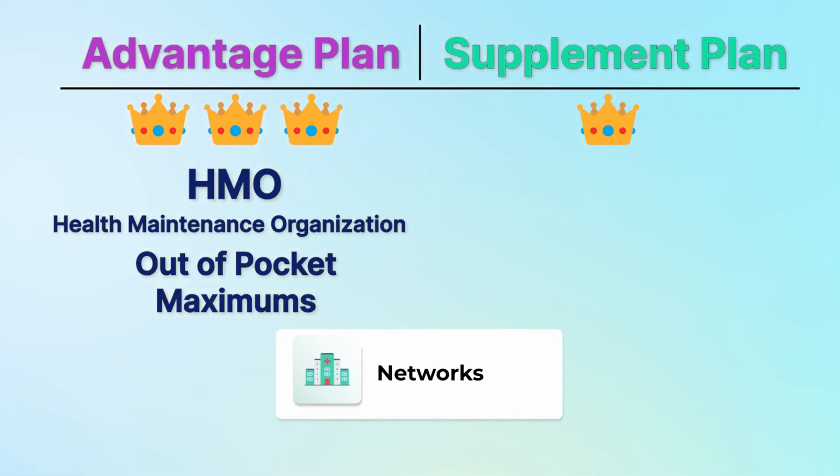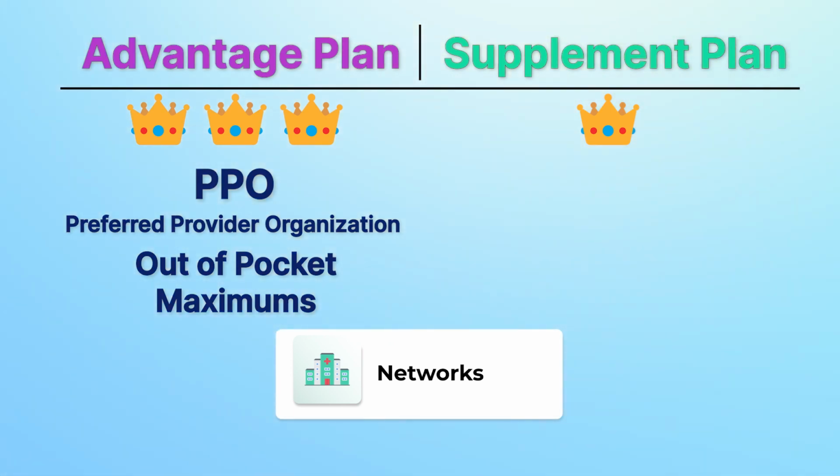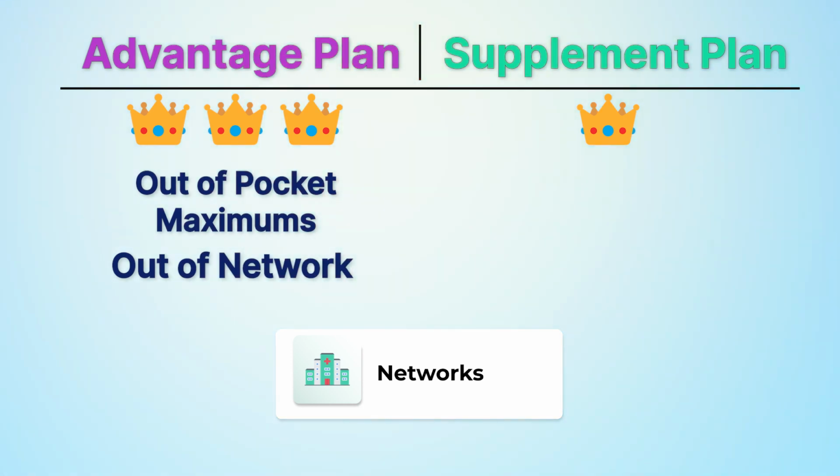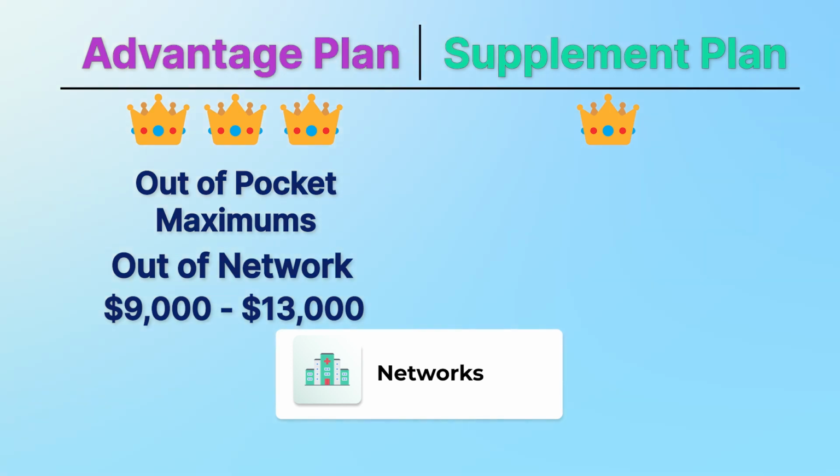Out-of-pocket maximums are typically lower with an HMO plan and a little bit higher on a PPO plan. Your maximum out-of-pocket number is also higher if you go out of network. So instead of that $5,200 out-of-pocket max average that we mentioned earlier, in our area, we see between almost $9,000 and up to $13,000 as an out-of-pocket, out-of-network maximum.